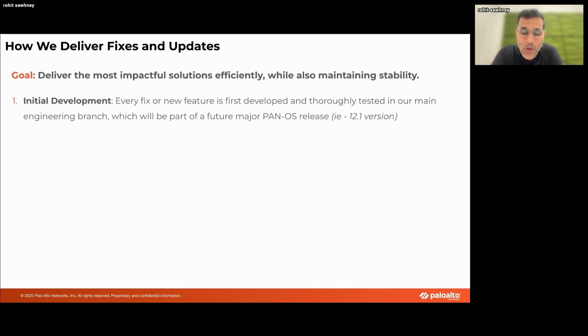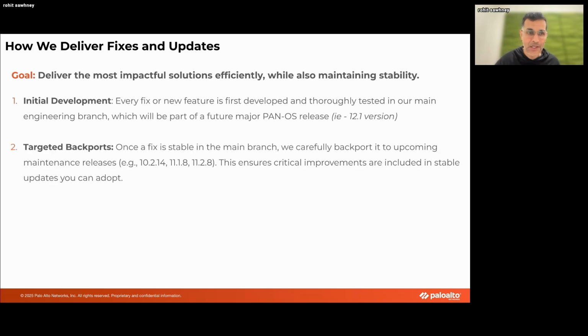And that is why, when we know of a particular issue, the way that we approach it from a software development lifecycle standpoint is that those fixes are first tested and developed in our main branches. Typically, our main branch is going to be a branch that is yet to hit the wire. It's going to be the next major PanOS version, in this case, 12.1, as I alluded to earlier. Beyond that, obviously, the majority of our customers are not on a future version because it has not been released. So we target backports of those fixes.